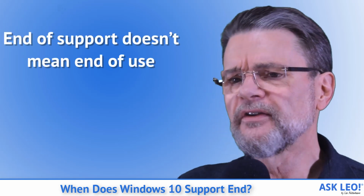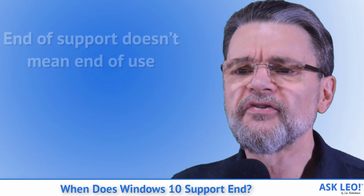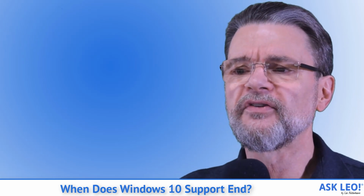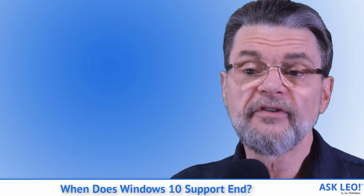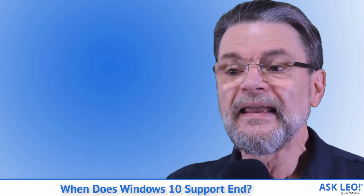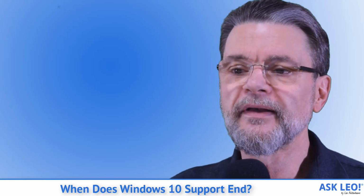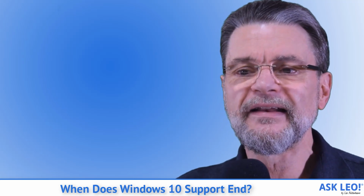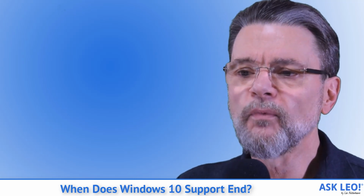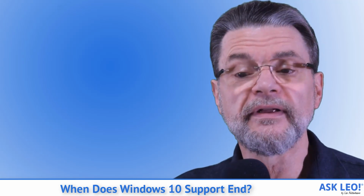End of support doesn't mean end of use. As we've seen with both Windows 7's impending end of support and Windows XP's, which is long past, if your Windows 10 installation does reach end of support date, it'll keep working just fine. Over time, more and more software will become incompatible as it also moves forward, but you can keep using the machine and all the software that runs on it with one important caveat. You must pay special attention to security.